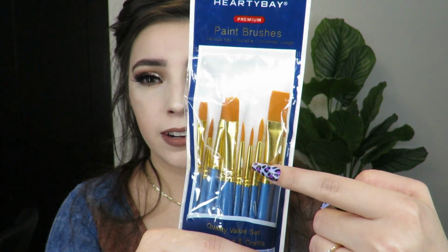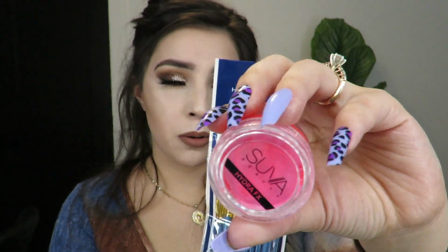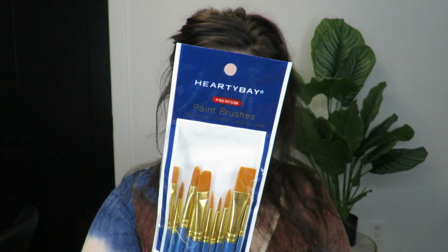So there are 10 brushes in here. These little brushes right here, I like to use them with applying these kind of liners that are water activated, to have a more precise, crisp line and application. They are super easy to work with. The brush hairs are not too stiff. Work great with any product. So yeah, definitely recommend these. I did get some from Walmart, but they did not work as good as these here. So yeah, I just went ahead and repurchased them.